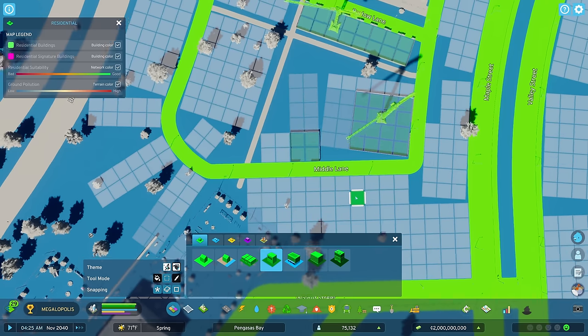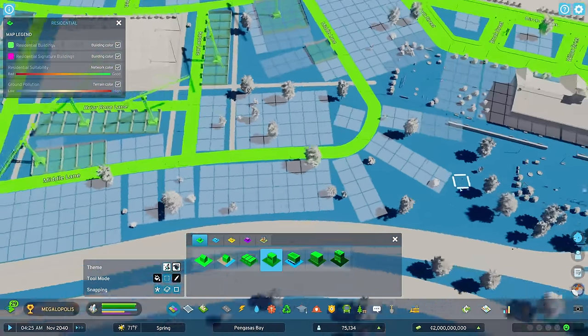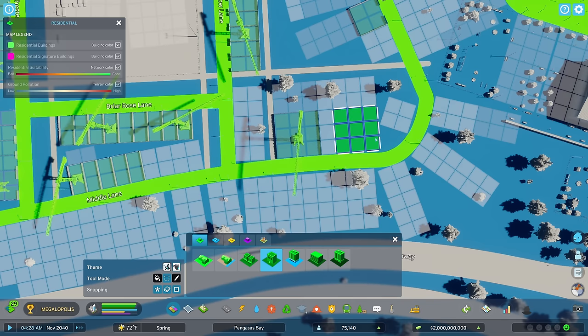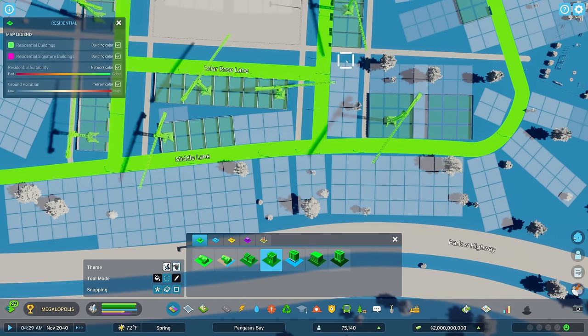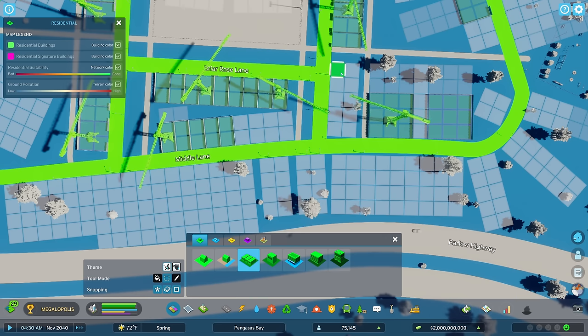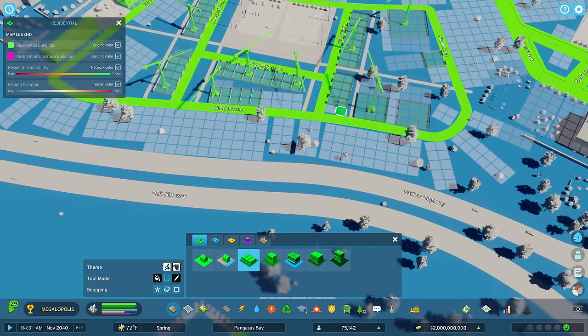Maybe it's a 2x2 right there. Yeah, and then tucked into here, we're going to stay with EU, and I'm going to go 3x3, and then maybe I'll just switch over to North American and come in here and go 3x3 as well. And then I can drop in some little 2x2 EU row homes right down in this little nook down in here.